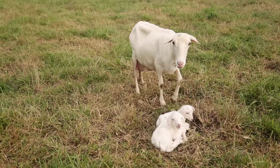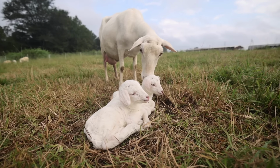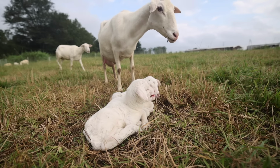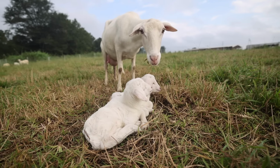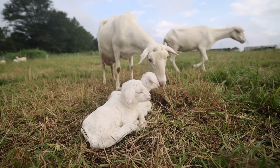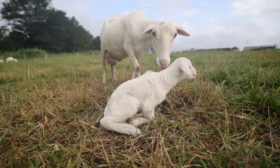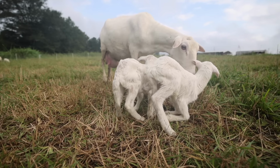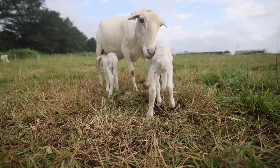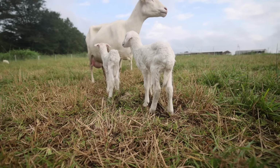Hey mama. These 2 little ones look lovely. The one on the left's face looks a little swollen, which makes me think that maybe she did have a little bit of a hard time. So I'm gonna keep an eye on her and make sure that she's recovering okay. She had a little bit of a stressful labor. Oh wow, that's a big lamb. She had 3. Yep, it looks like both of these are ewes.